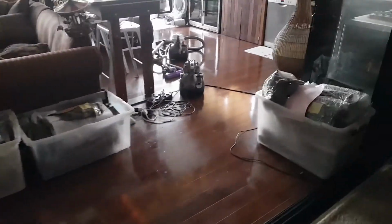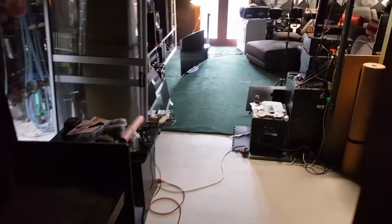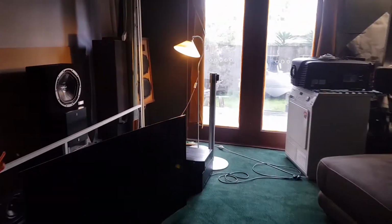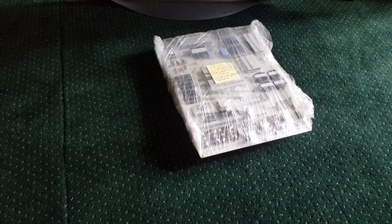And then we've got the speakers. We have the speakers, the main board. And listen, let's take this downstairs. Let's go back downstairs to the cinema. Computer, lights. All right, here we go. Man, that board is massive. That is a big board.